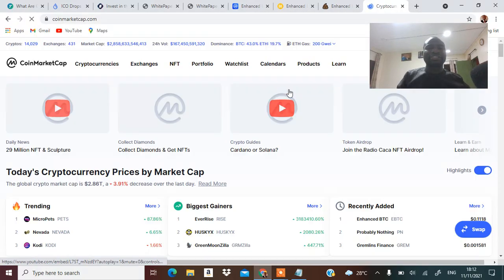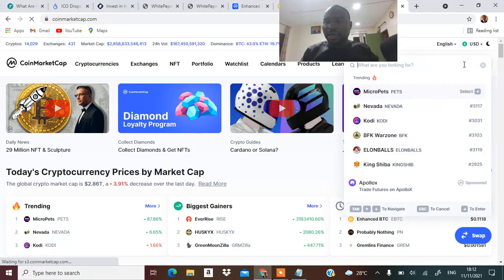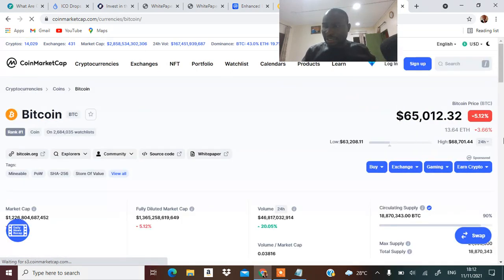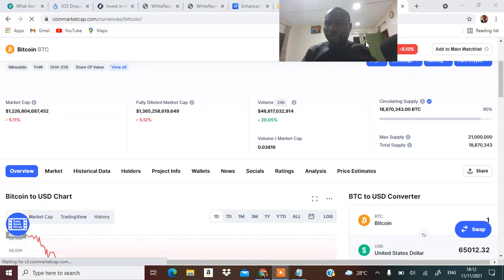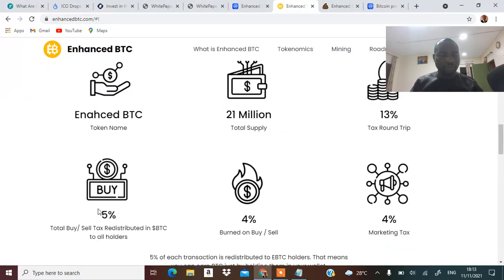CoinMarketCap. So I can check BTC for you. So over here, look at it. BTC. So when I come to BTC, I select. I want you to see total supply 21 million. EBTC is one of the best places you could just put your money. So look at it, total buy, sell tax, 5% in BTC to all the holders, bond on buy and sell 4%, marketing tax 4%.